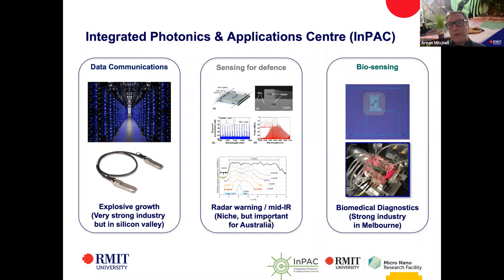But personally, I think the genuine industrial opportunity that's untapped here is biomedical diagnostics. So Melbourne has an extraordinary density of biomedical technology research and a pretty good cross-section of industry. But I think that really has not yet picked up in a way that it should have. So personally, this is where I'm putting my bet on for the future. But I think we need to go via this route and also pay special attention here, because this is really important for Australia.